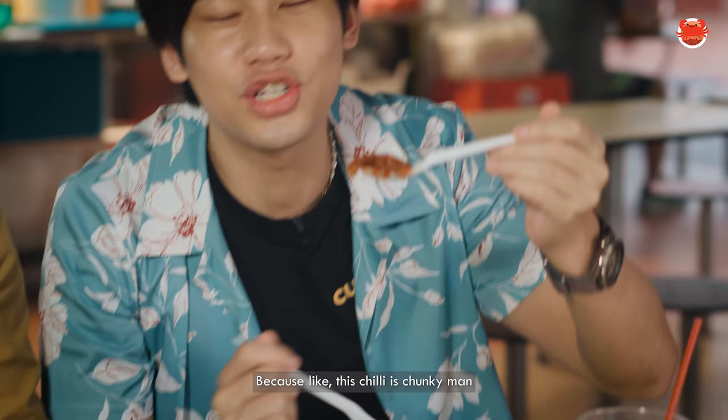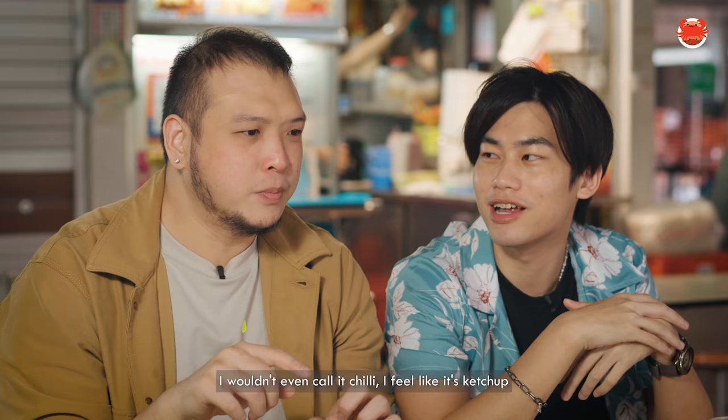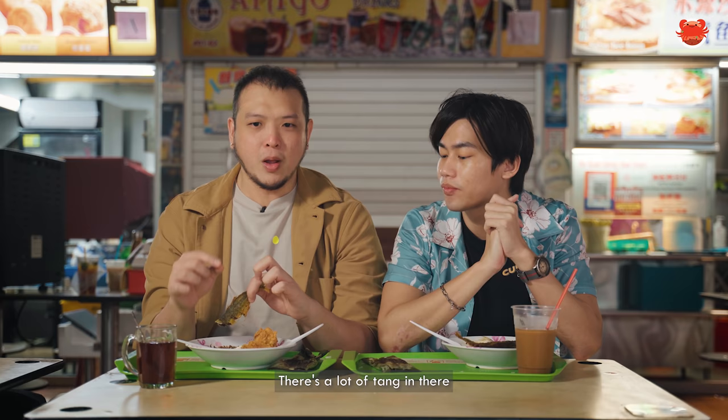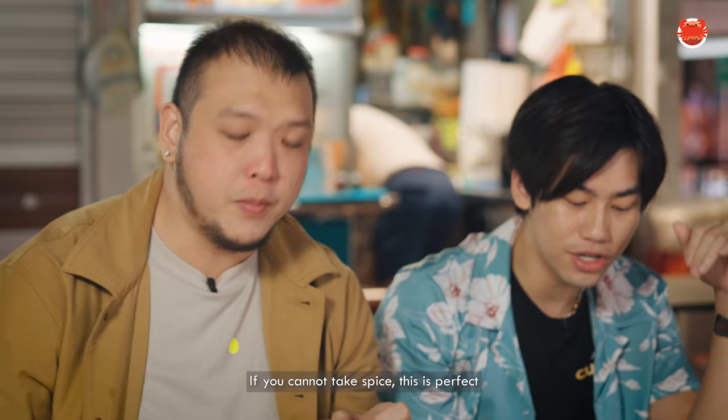This chili is chunky, man. It's chunky. It's not like liquidy. Yeah. The chili is quite sweet. I won't even call it chili. I feel like it's ketchup. It's kind of like a salsa. There's a lot of tang in there. Do you taste it? Yeah. It's a bit on the sweet, sour side. Yeah. If you cannot take spice, this is perfect.